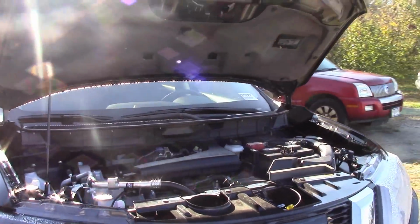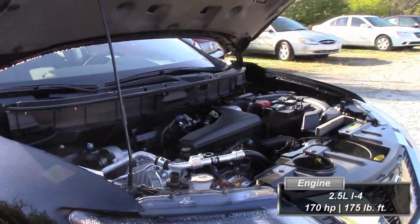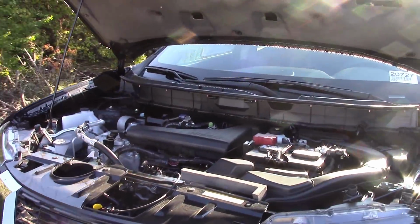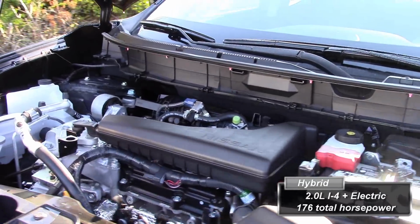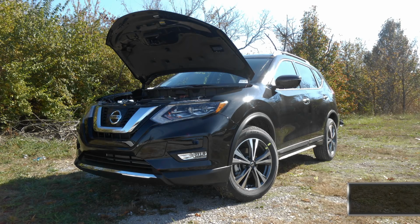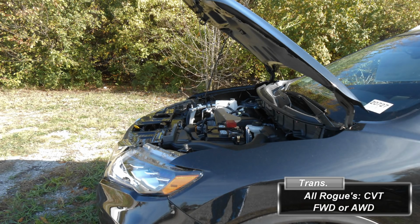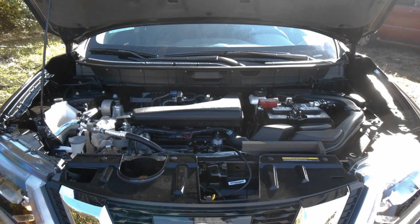While the Rogue now has a hybrid model, the majority of people will still select this unchanged 2.5-liter 4-cylinder. It produces 170 horsepower and 175 pound-feet of torque. The new hybrid model features a smaller 2-liter 4-cylinder engine, which is paired to an electric motor and a lithium-ion battery pack. Combined, that gets it 176 horsepower. Both versions of the Rogue share the same continuously variable transmission, and they can both be had in front or all-wheel drive. Fuel economy has always been a strong suit for the Rogue, and with the addition of the hybrid model, it only gets better.